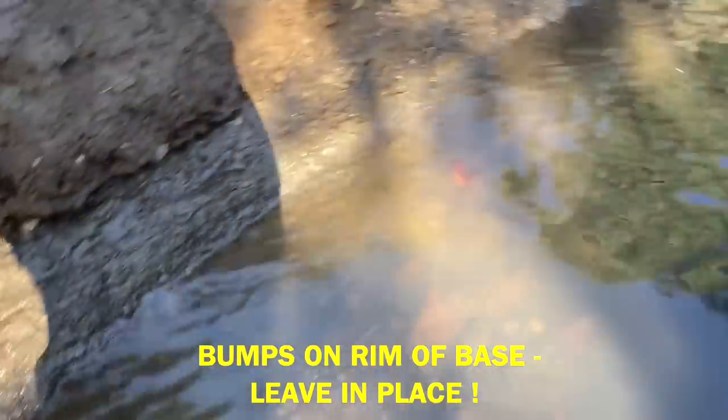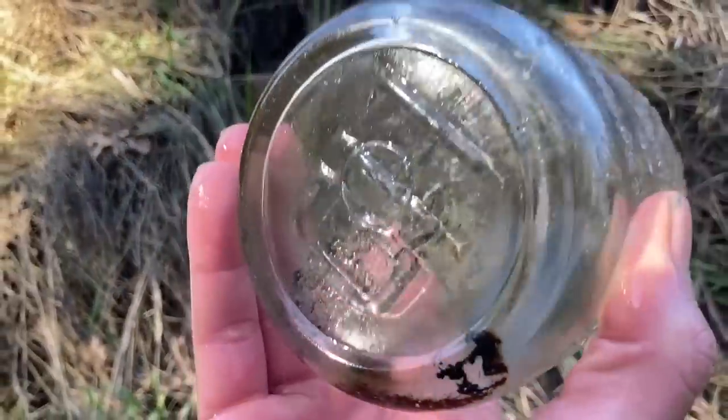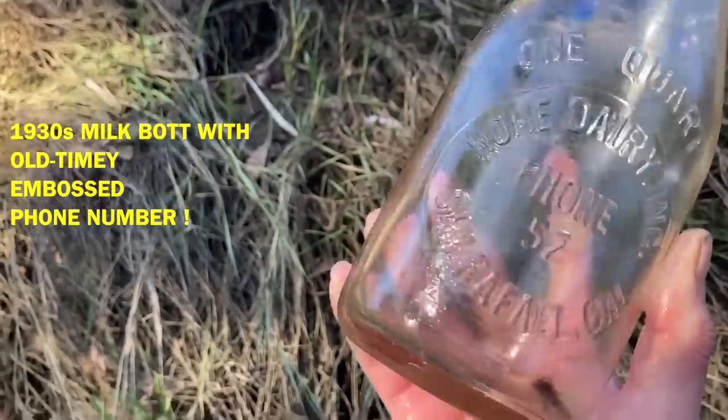Just feel the base. The top, you know, a little bit more tricky, but if you feel bumps on the base, don't pick it up. See, here's a non-bumpy one that I just larked. See, no bump on the base. It's not even that old. 1930s. Whoa, from a California dairy. I don't know why it took me that long to ever figure that one out, but yeah.